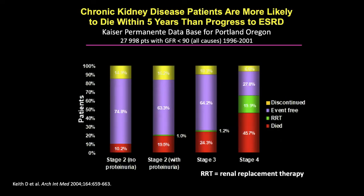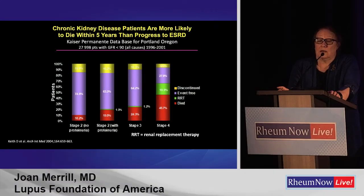We always fear dialysis because we know that's a bad prognostic thing. Patients live an average of 10 years unless they get a kidney transplant if they're on dialysis. But this is a really scary graph. It's about chronic kidney disease in general, not just lupus nephritis. This is a Kaiser Permanente study. It's pretty large. We're going from left to right, looking at more progressive kidney damage.